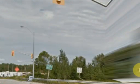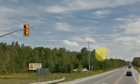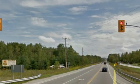Get off here. So we're going off virtually. Okay, so we're coming to the lights at the exit of 400. There we are. This is 89, so we want to hang a right. So this way here is going to take us right down to the lake. And that's about 10 minutes.